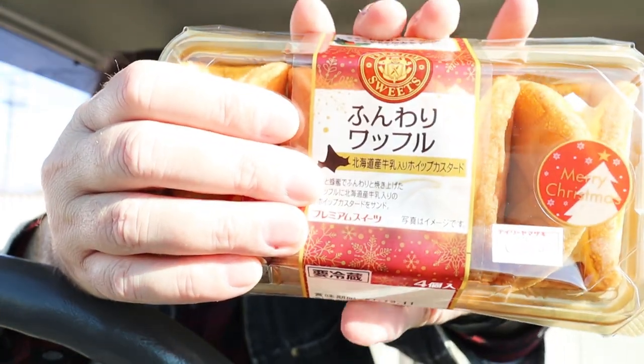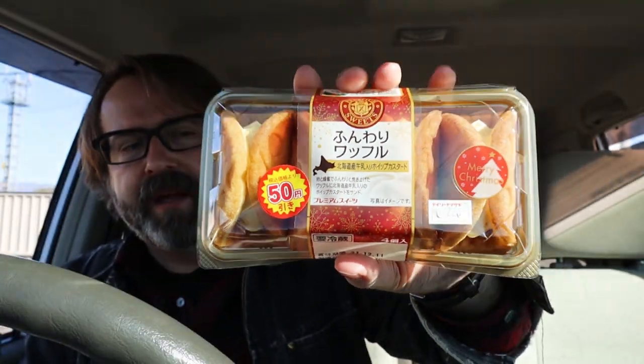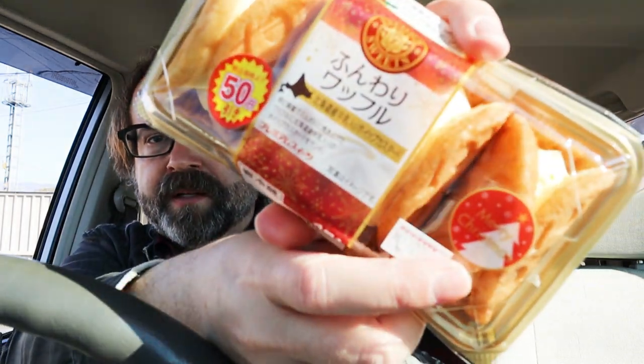And finally, for dessert, we got this. And it was on sale. Yay. So, was it 226 minus 50 yen? So, 176, I guess. A light fluffy waffle. And that's not ice cream in there. That's cream. Four pieces. And they're marketing it as a Christmas thing.